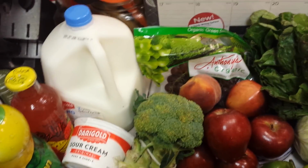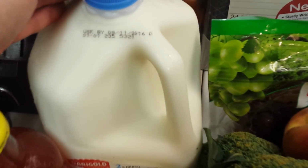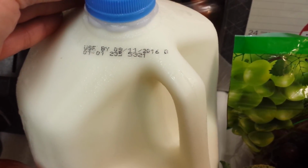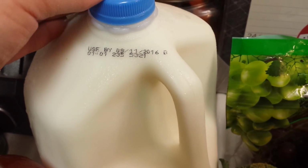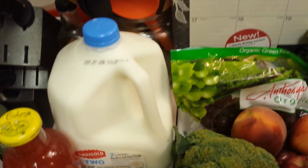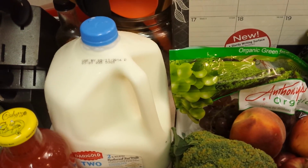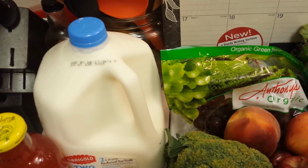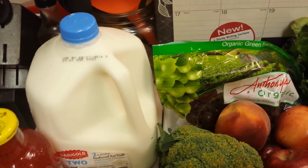So today at Gleaners I got a gallon of 2% milk, and today is the 8th. And if you can see that, it says that its use by date is the 11th. So this milk has quite a while because it'll last past that date. Also, as long as you keep it not in the door of your fridge, keep it in like the main part of your fridge towards the back, it'll stay nice and cold. Milk lasts usually at least a week after that date that's printed on there.